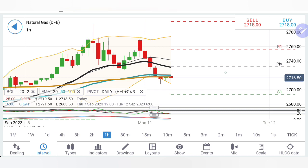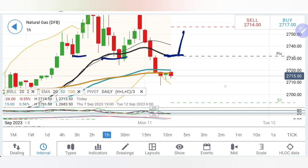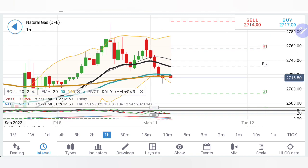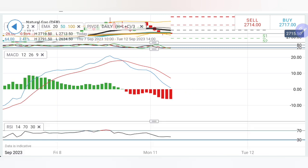Right now, having opened with a gap, it has filled the gap, dropped here, and is consolidating here. So once you see it staying above 2.73 levels, we can say more bullishness may prevail, taking it towards the 2.76, 2.78 zone. Stochastic oversold, MACD is extremely divergent and bearish. Look at the candle size, this is flattened. A possible convergence may bring bullishness.